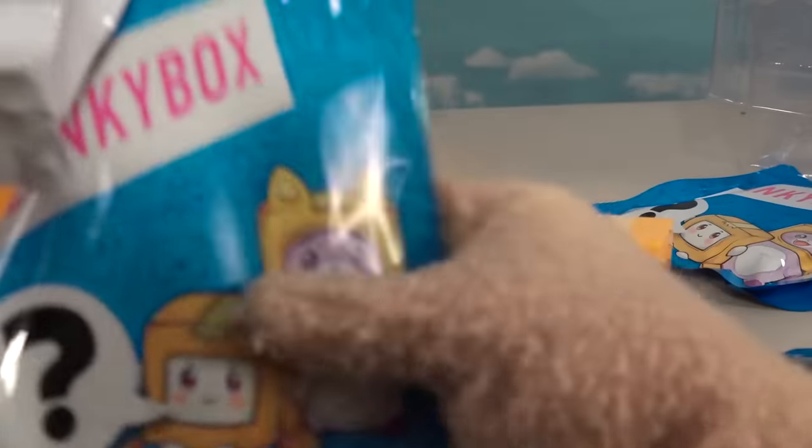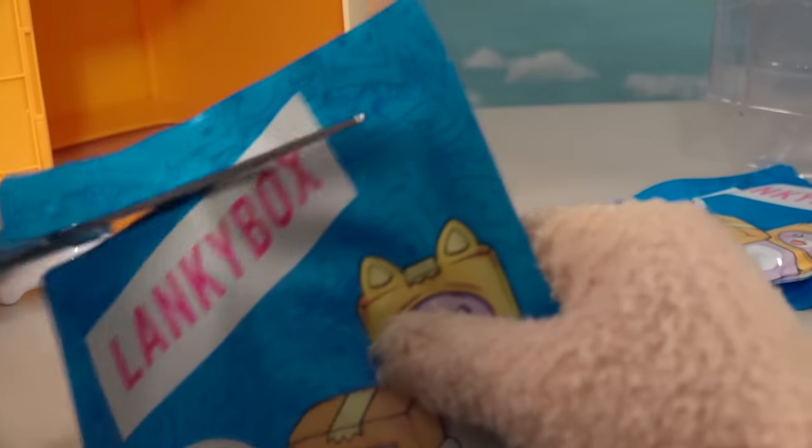Ah, so cool. And then this thing is really flat, so I think it's probably some stickers inside here. So come on out.